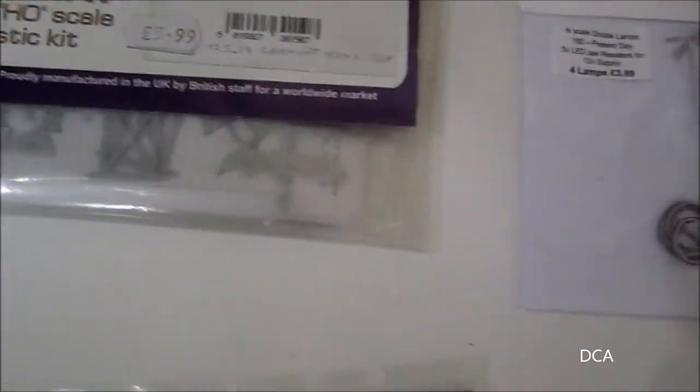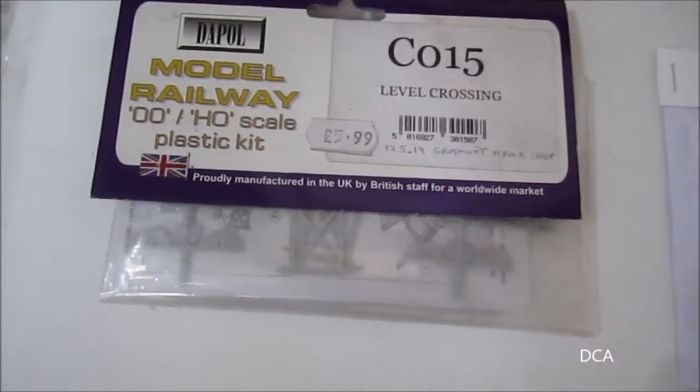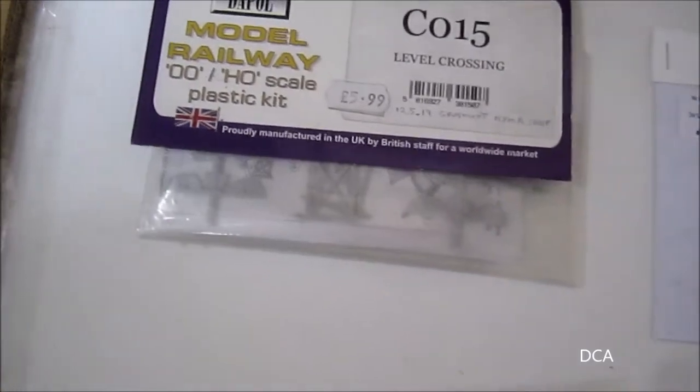And the last thing that I'm going to show you down here, I got myself a Dapol level crossing. I bought this to chop it up and experiment with it. So that's my purchases, plus my gift from Dave.